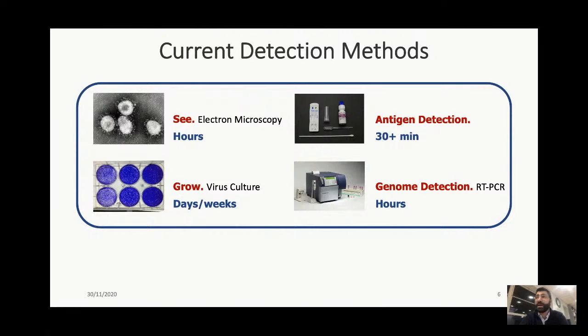More common tests that have been recently adopted by Oxford University are lateral flow assays that can be either antigen-based or antibody-based tests. These are marketed to be a lot faster. They don't take hours. They take around 15 to 30 minutes, but they tend to suffer in sensitivity. So the sensitivity can range from 40% to 70%, so they're not accurate enough. And then we have the gold standard, the RT-PCR, which essentially amplifies the genome inside the virus, and it can provide very accurate results. The downside is that it needs to be done in a lab by trained professionals, and it takes hours.